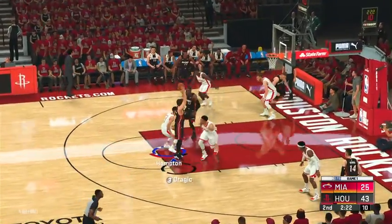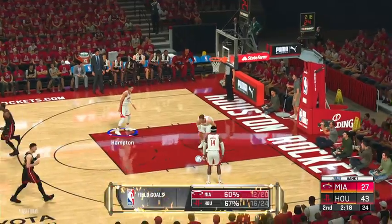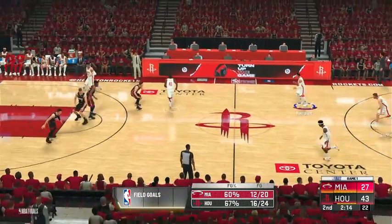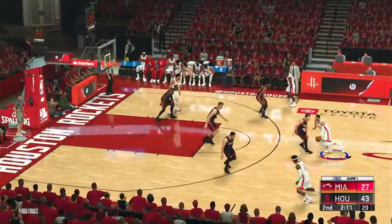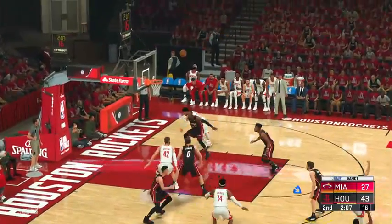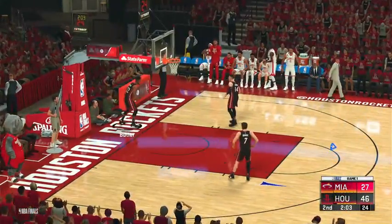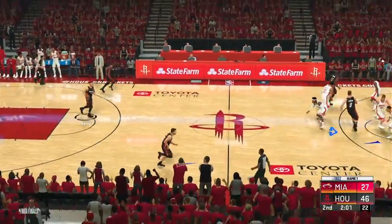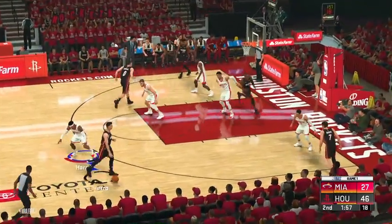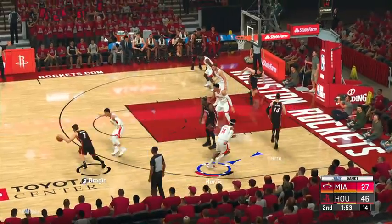Now here's Dragic. Takes a shot at the elbow. And another basket for Miami. Oh, they've tailored their offense around him. And let me tell you, he loves playing in this system. Here's ABC. And another three for Houston. And really, as the three-pointers keep dropping, you get the sense that the frustration is mounting for the defense. Hero passes to Dragic.